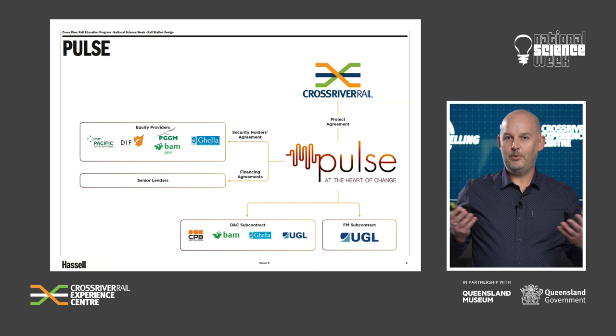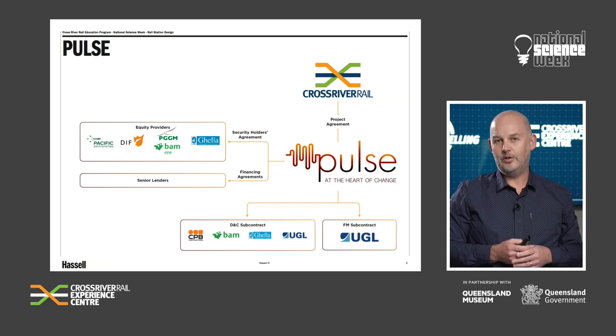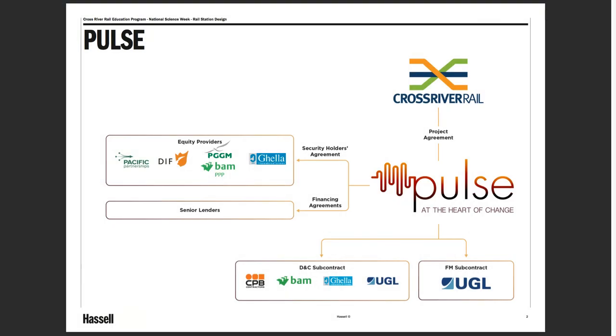So I'm an architect from a firm called Hassell, and we are designing the stations, the architecture, the urban design, and the landscape. So we fit into the Pulse Consortia. We were the consortia selected to design and deliver the project, and obviously that's a very complex organisation, as you can see from the diagram on the screen. We've got finance partners that are a key part of the project. We have design and construct organisations, and importantly, there's a facilities management part of the contract as well, because the work that we are doing will actually be managed by our FM contractor for the next 25 years.